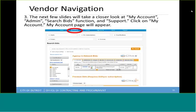This is your vendor portal. So this is your page. It's set up with your settings in the system. We're going to talk a little bit more about this page and how to find bids on this page. But the first thing we're going to take a look at is some navigation within your account. You can see on this home page that up in the top in the blue menu bar, you have Home, My Account, Orders, Agency List, Admin, and Support.